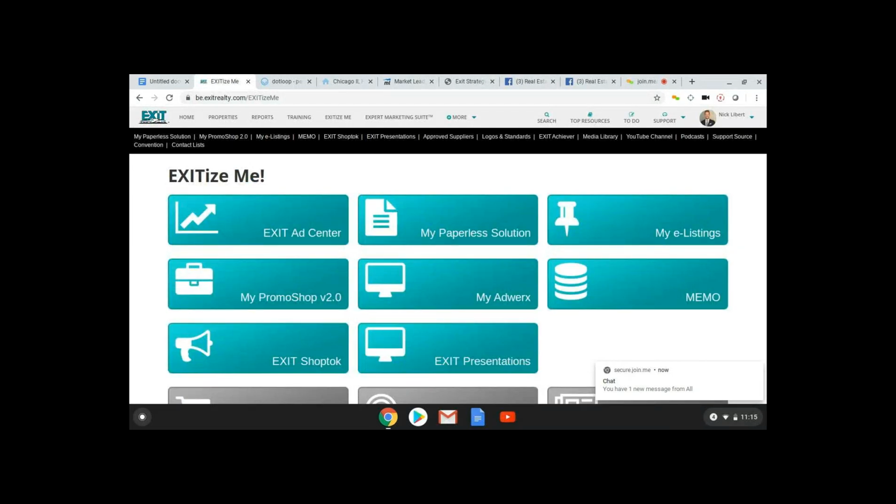What's your second biggest piece? The Exit Ad Center. Now, the Exit Ad Center as well as Exit Presentations are both also on the Exit mobile app. What is the Exit mobile app? It is Exit Realty Connect.